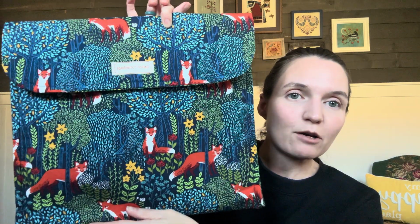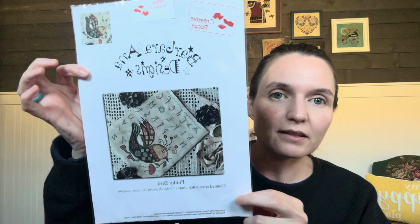We'll see. Okay, so the acrostic for the magazine monthly challenge is ice skate, and our theme is on a pond. So this piece here I am using for 2 different letters in the acrostic. This is Silly Bird, and I'm keeping it in my Garan bag with the foxes because it's nature themed. All right, this is Silly Bird by Barbara Anna Designs. Looks like this.